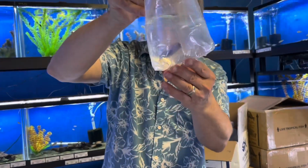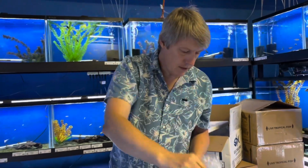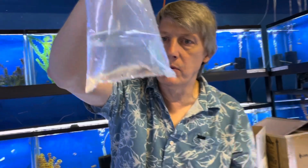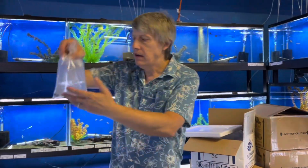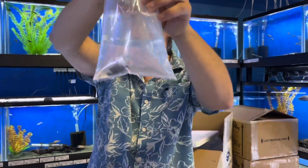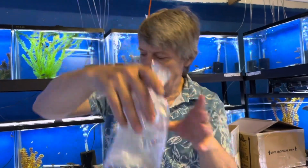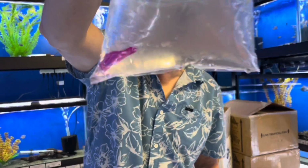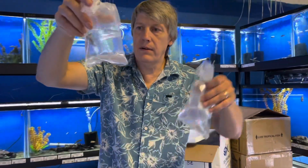Let's see. It's a little stressed, but that's a hippo tang. Blue hippo tang. Looks like he's a little upset. Let's see if we can get him out of the bag and get him happy again. Another Vanderbilt chromide. Got half a dozen of those to make a real school if you wanted to do that. That's another one of those neon damsels. Another Vanderbilt. And something different. That's a strawberry pseudochromis or a magenta pseudochromis or dottyback, or got a lot of different common names. Another Vanderbilt.